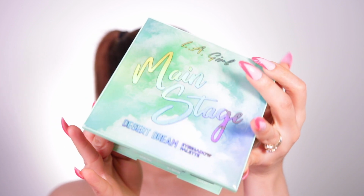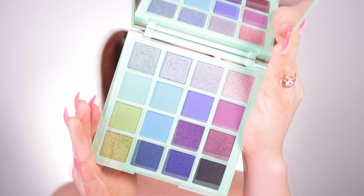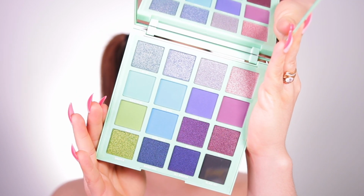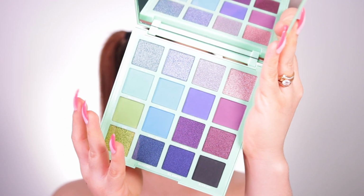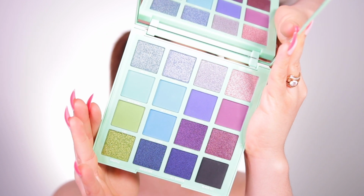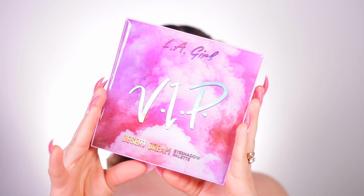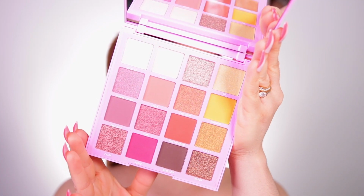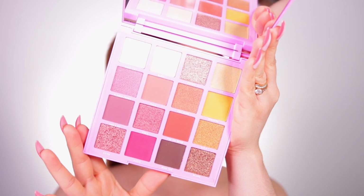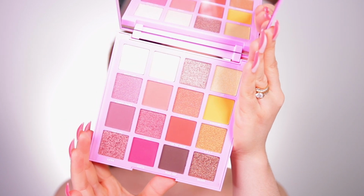I'm not sure if I want to do something more green because we are getting into spring, and look how stunning these are, you guys. They're just so freaking pretty. So here we have the Main Stage palette, and this is more green, blues, and we do have some purples as well, so you get a little bit of everything. Super pretty. And we also have here the VIP Desert Dream palette. Again, another beautiful, super summery, spring kind of vibe going on here. We absolutely love that. So let's go ahead and see which one we are getting into today.